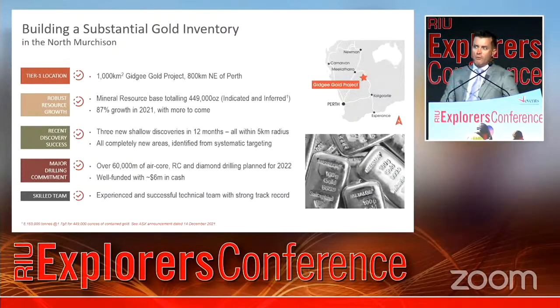Gateway's been around for a while, but really the company itself was reset back in 2017 to become essentially a single asset company focused on gold exploration at our Gidgee Gold project. It's a pretty substantial land holding in the Murchison gold region of WA, about 1,000 square kilometres under tenure. Some historic mining in the area.